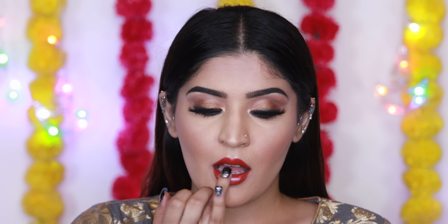Now, a fun way in which you can use Strobe Cream is to just apply it on top of lipstick, and it would give a lipstick a metallic, glossy finish, which would just transform your lip color instantly.